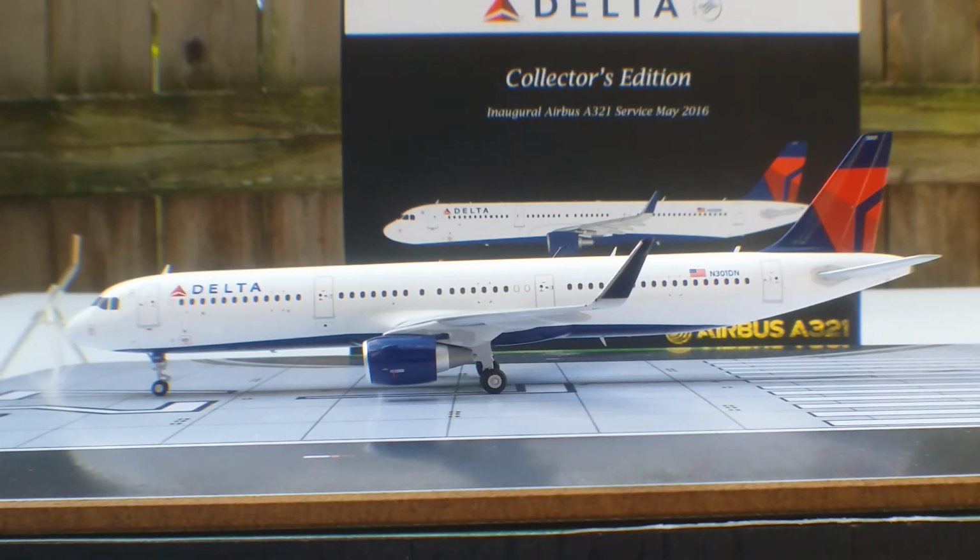Registration number N301DN. This is the first Airbus A321 with the Sharklets to enter Delta's fleet, and the first test flight on this aircraft took place on February 15, 2016, and it was delivered to Delta on March 17, 2016. Delta ordered a total of 82 Airbus A321s to add to their fleet, and only 7 are currently operating in service, and the remaining 75, which are on back order, are scheduled to enter Delta's fleet by 2019.